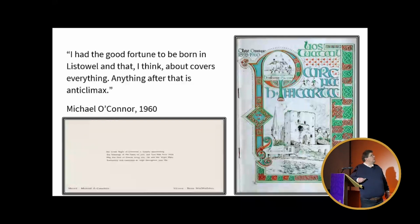And he says, oh yeah, okay. And he looked it up and he gave me this quote from O'Connor. There's a whole page about the artist who did the cover, and this is all Michael O'Connor gave them: I had the good fortune to be born in Listowel, and that, I think, covers everything. Anything after that is anticlimax. Now, if you try and find a man called Michael O'Connor, and that's as much information as he's given out, I mean, I didn't like his use of the word anticlimax either. I mean, he had a few children. But here we go.